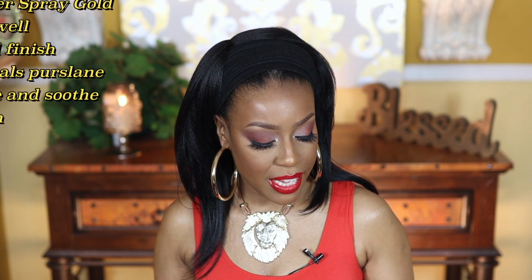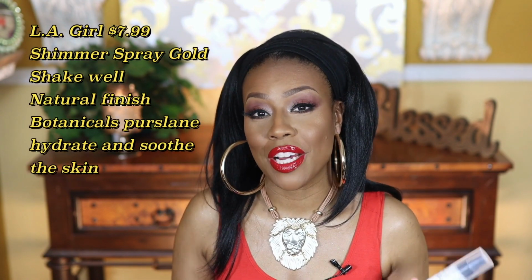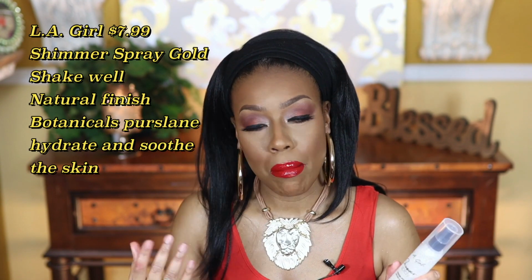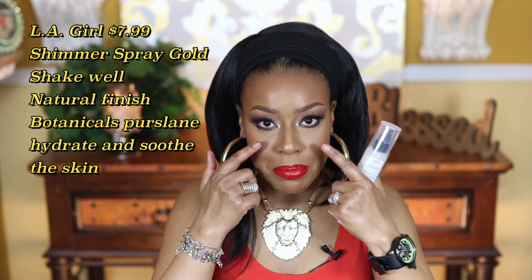All right, so the next one that I have is by LA Girl, and this is the Shimmer spray, and this is for face and body. Now I have this one on now, and let me tell you, it has gold flakes in it, and you can see it on my face. I'm not sure if you can tell, but this right here is highlight, just a little bit of highlight, but I sprayed this all over.